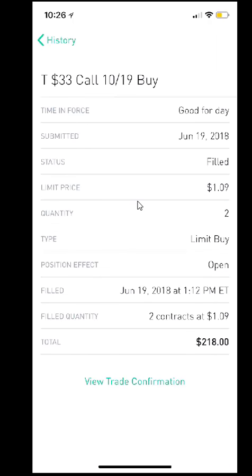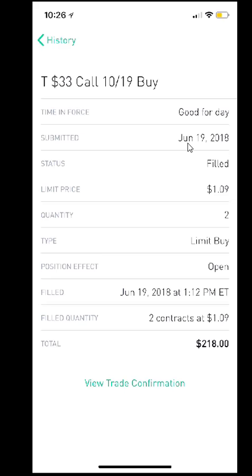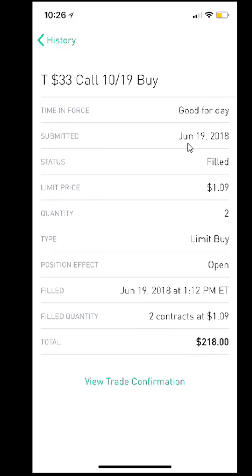So I bought a couple contracts of AT&T, right? And so, it cost me $218. And this was on June 19th, so about 2 weeks ago. And it goes till October 19th, so around that 2 months.